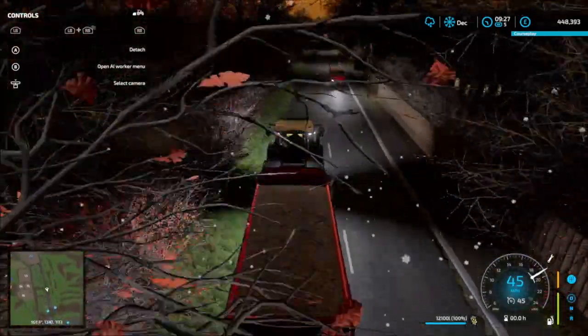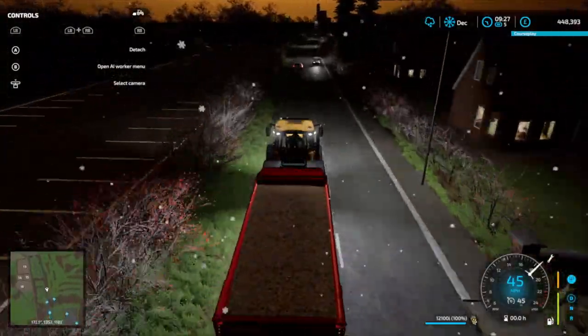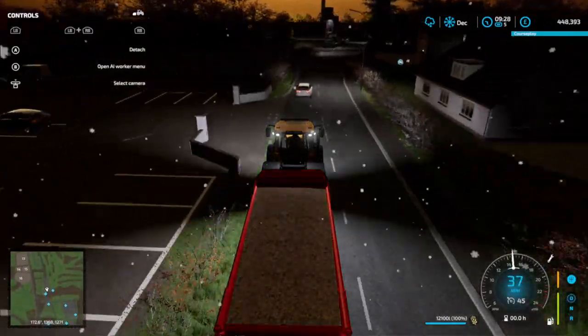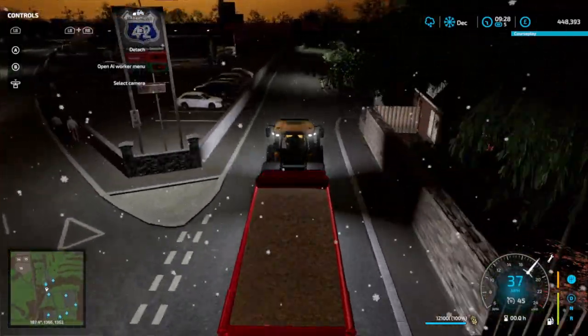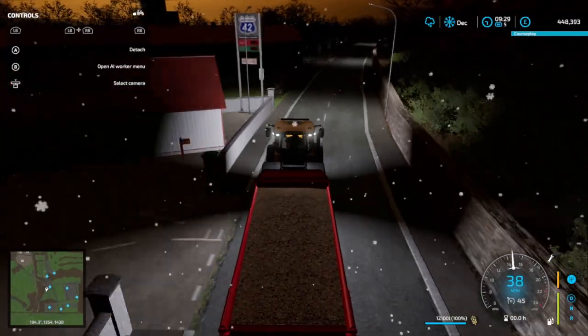£12,000 roughly, well a bit more than £12,000 coming our way. About 55,000 in total, potentially 60,000. So it must be right at the end.